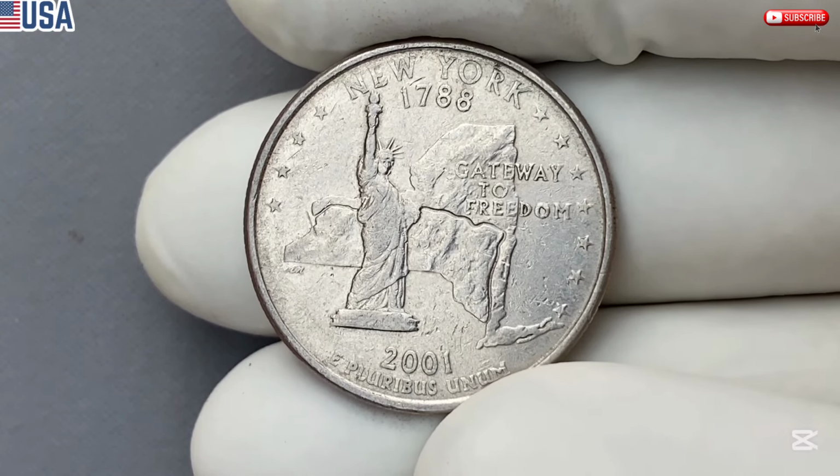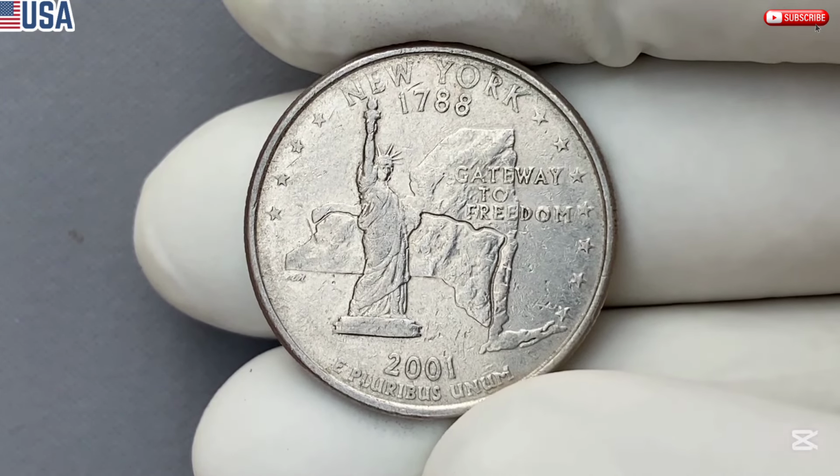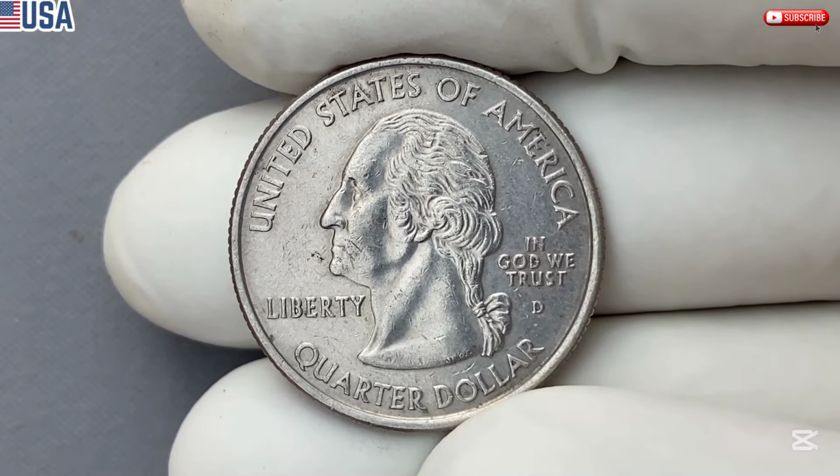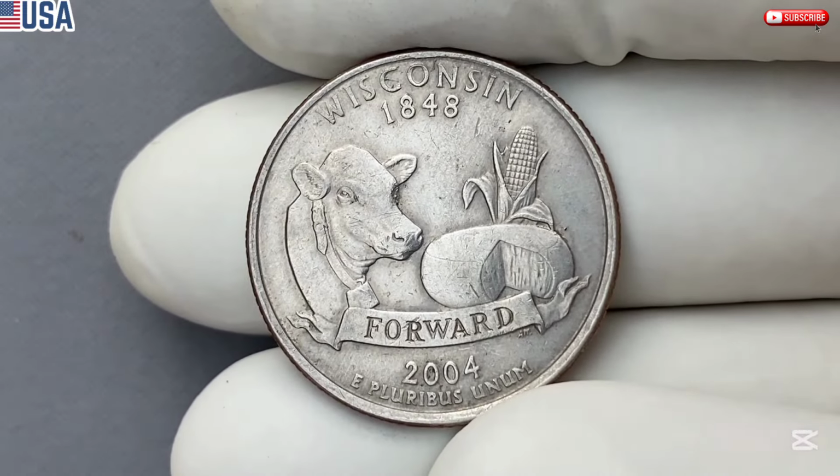But here's the kicker. Some of these quarters contain rare errors or unique characteristics that can make them worth much more than their face value. And when it comes to the 2001 New York quarter, there are a couple of specific factors that contribute to its rarity and value. First off, we have to talk about the minting errors. Minting errors are what truly set some coins apart from the rest and make them highly sought after. If a coin is produced with a mistake, whether it's in the design or during the striking process, it can create a unique, one-of-a-kind piece that collectors crave.